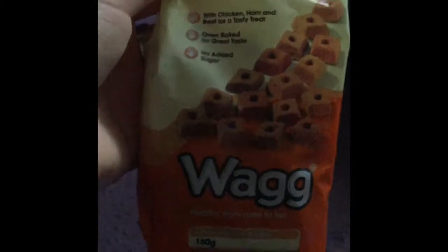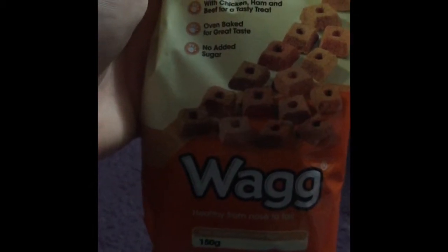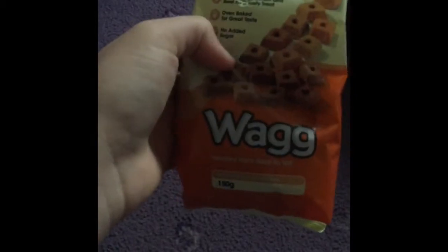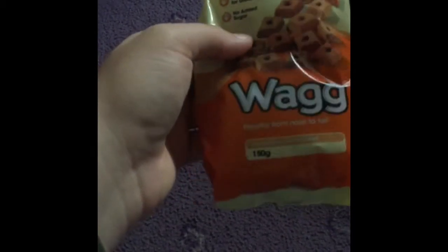Next, I got these Wag Tasty Chunks for my dogs. They are chicken, ham and beef. I got these because I do train my dogs, especially my Border Terrier, and I was running low on training treats, and they were £1.